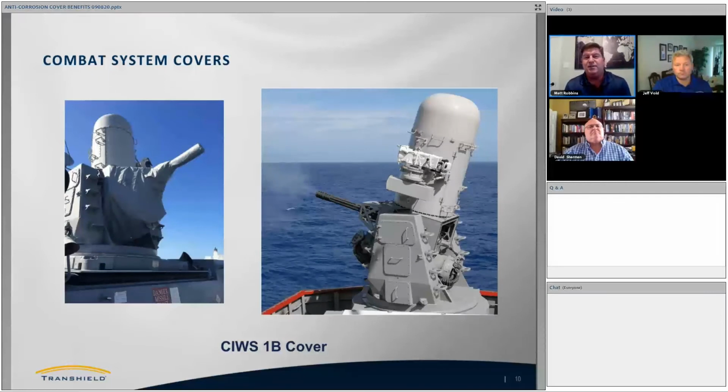Here, one last piece of gear we'll talk about, again super important for the self-defense of the ship. And I only have a chance to talk about a few of them, and they all happen to be weapons. But there are many, many pieces of equipment on the ship that operate and can be protected by these covers. So here we're just looking at the SeaWASP Bravo cover, and it protects the mechanical and some of the electronic components on this weapon system.